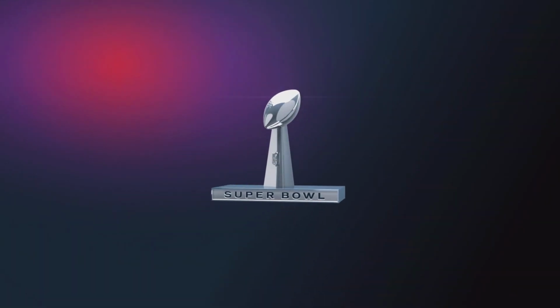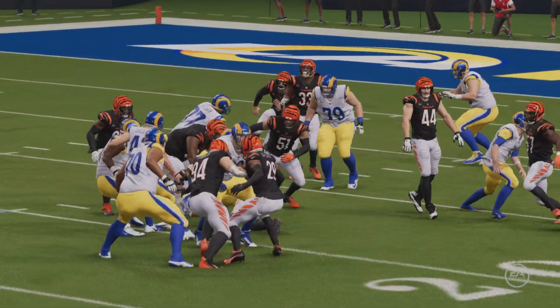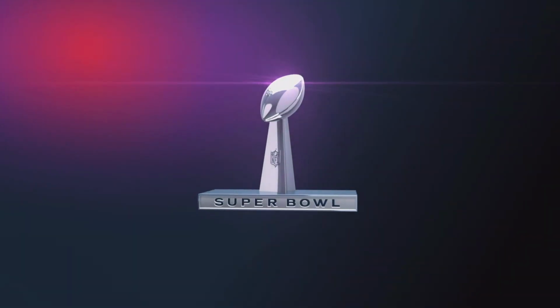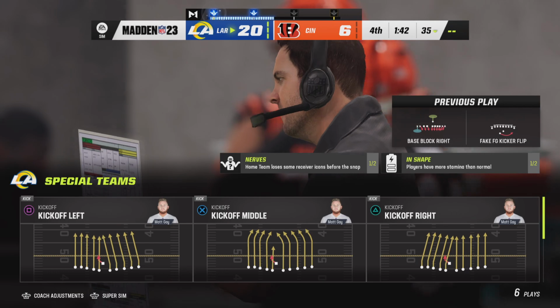Did someone dare them to do that? Did someone double dog dare them to do that? What was that? Maybe they saw something on film, but do you see something on film with those to try something from the 15 on a PAT? I don't know. The only thing they needed to see on film there was a snap, a hold, and someone kicking the ball through the post.